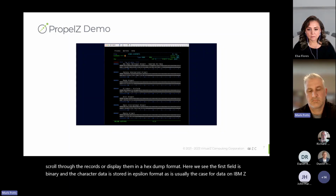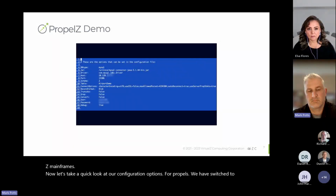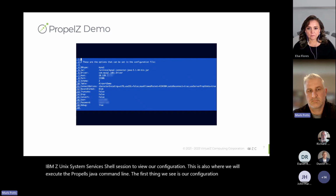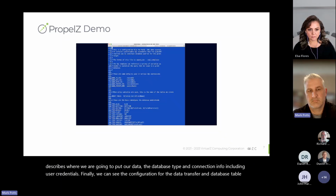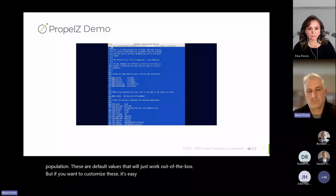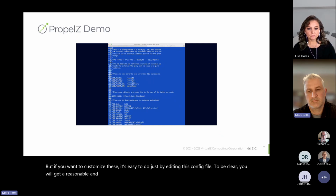Now let's take a quick look at our configuration options for PropelZ. We have switched to an IBM Z Unix System Services shell session to view our configuration. This is also where we will execute the PropelZ Java command line. The first thing we see is our configuration file that describes where we are going to put our data, the database type, and connection info, including user credentials. Finally, we can see the configuration for the data transfer and database table population. These are default values that will just work out of the box, but if you want to customize these, it's easy to do just by editing this config file. To be clear, you will get a reasonable and useful result without changing these options.